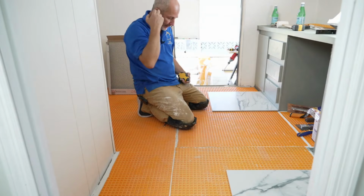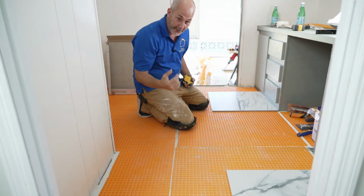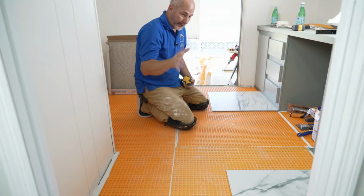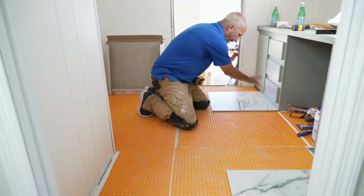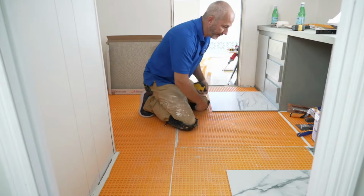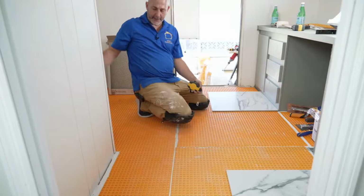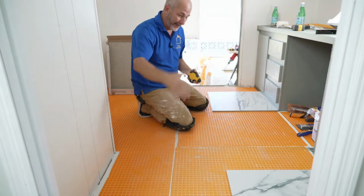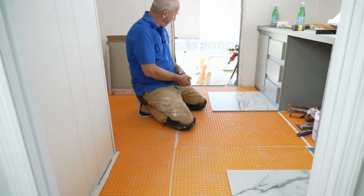Now, when I'm doing a tile job, the first thing I do is I think layout. And so I'm looking at what's the most obvious tile in the room, and that's right up against the cabinet. So I want to make sure that those are always perfect. And if I'm going to have cuts, I'm going to have cuts inside. I'm going to have cuts on the other side. This is behind the door here, so I'm not really concerned about what happens there. This is the most important part right here.